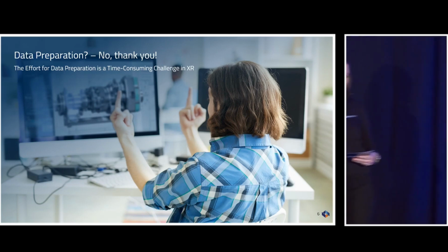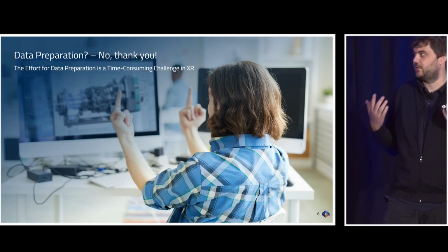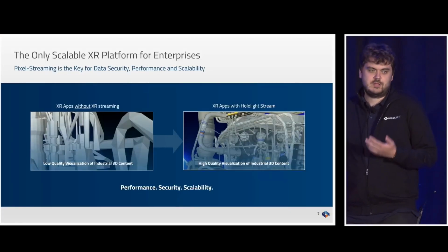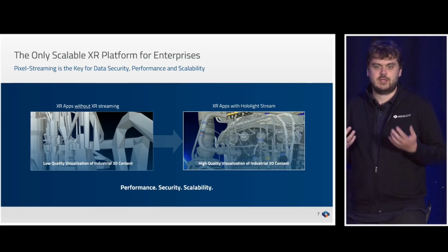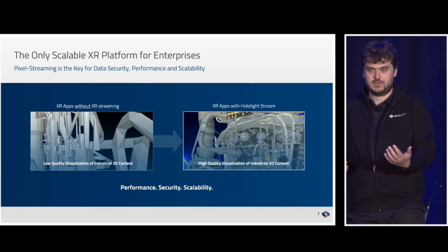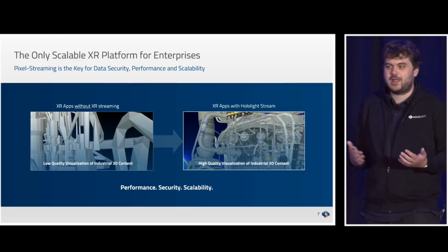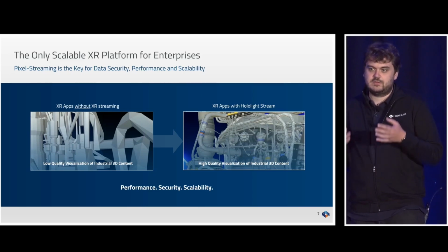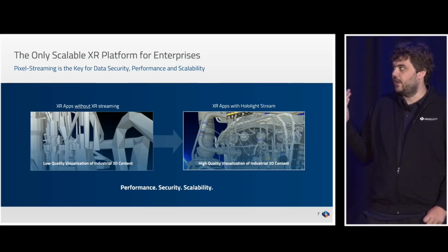So yeah, in the end, we just heard the devices are too slow, so we need to process our data. Also, a lot of enterprises say they are too insecure to put the data on. But what the devices are really good at is showing the data. So we do exactly that. We only show the data there and don't do anything else on the devices. So instead of putting the stuff on the devices, we put it on powerful servers and stream it.